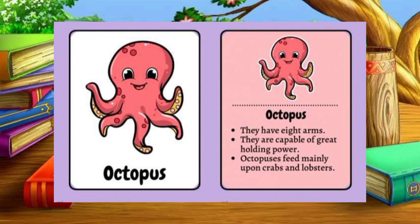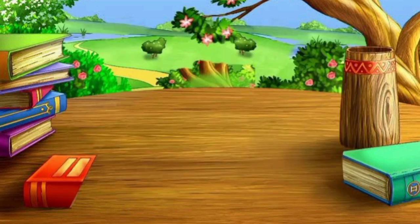Octopus. They have 8 arms. They are capable of great holding power. Octopuses feed mainly upon crabs and lobsters.